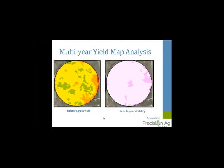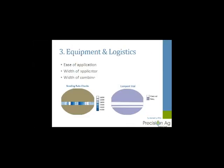Okay, great, thanks. So we'll move on to the next point here then, our next consideration for trial layout, which is equipment and logistics, which really relates back to that big group we saw that say that data collection is their biggest challenge. So would you mind telling us a little bit about how you incorporate that into your trial planning? Yeah, definitely, and this is kind of common sense. We want to make this as easy as possible for the producer to get those treatments out. So things we've got to consider are the width of the applicator, whether it's planter, fertilizer spreader, or sprayer, and then also ultimately the width of the combine, because that has a huge influence on the quality of yield data collected at the end of the season.